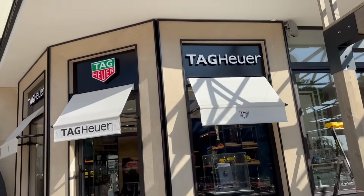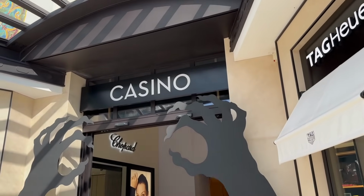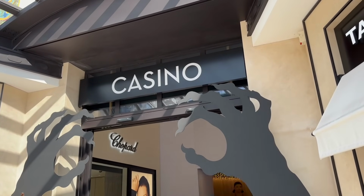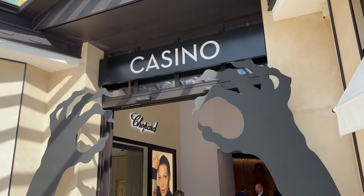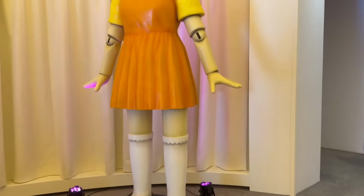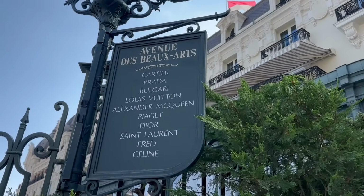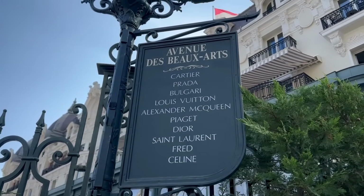We have these spooky hands as we come into this casino here. These remind me of the Witches film, I think it is. And I noticed inside, you might recognise this girl from Squid Game. Only in Monaco do you have a sign with this many designer labels on it.